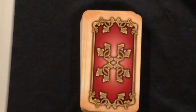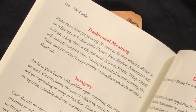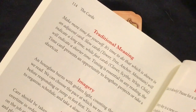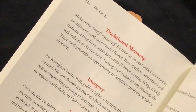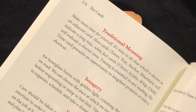It says it's neutral. All right, so traditional meaning, make more time for yourself. It's time to do that which is shown in the adjacent card. Slow cards like the tree, anchor, and mountain will indicate a long time, while fast cards like clover, scythe, whip, and child will indicate a shorter time. Timing is essential in any reading. The time card represents an opportunity to lengthen projects or take a shortcut.